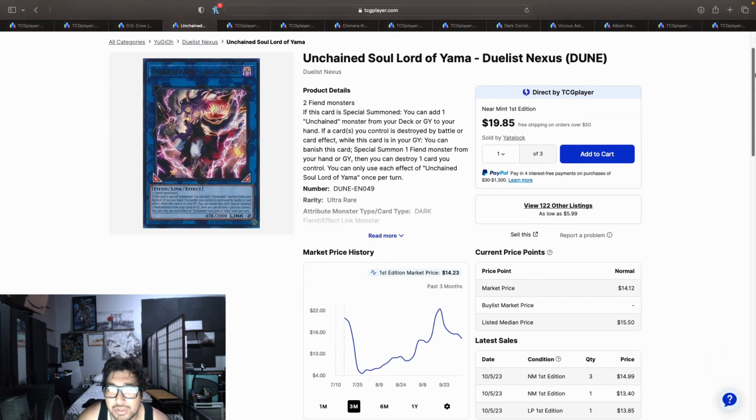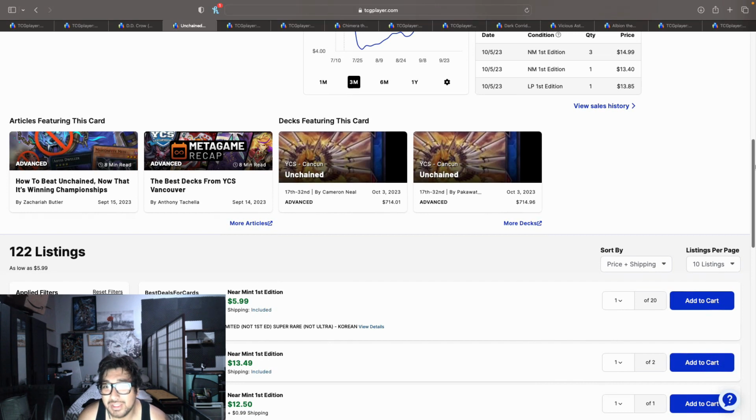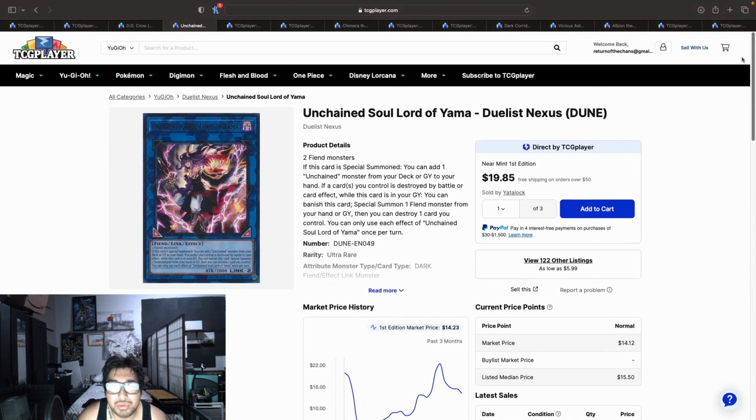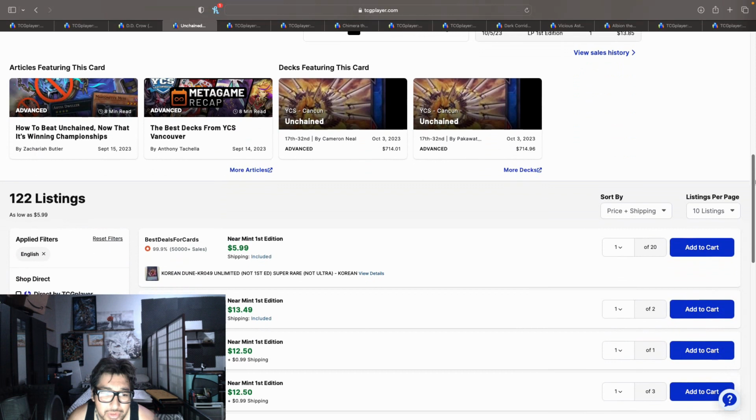I actually mentioned this card a couple weeks ago, saying that it was going to go up in price, but I guess I was wrong on that. I didn't realize that after the format switched, there were going to be a lot more decks that are playable, and people might not pick up Unchained because they have a lot of other options to choose from. But we do have 122 listings on the market for this card.